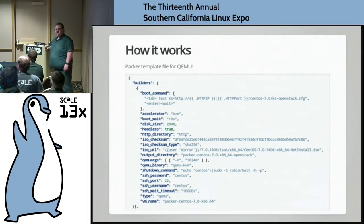Any questions on this slide before I go to the next one? Yeah? I was late, you may have covered this. Could I use these images to provision physical servers? I guess you could, but this is really more for virtual machines and cloud images.